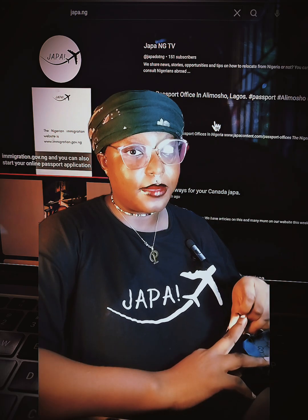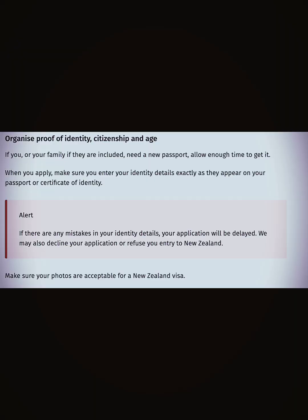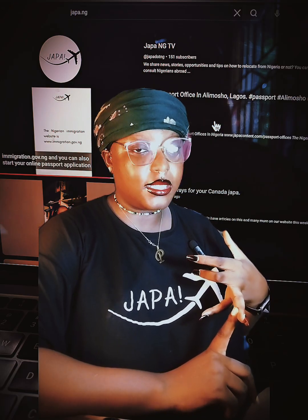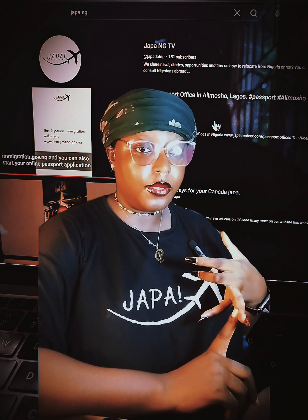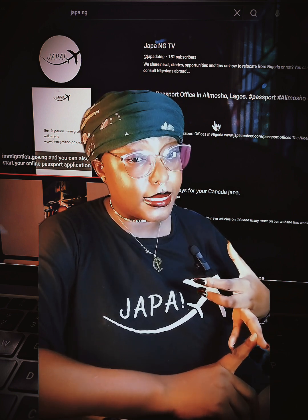Let's get into the step-by-step application guide. Gather your documents. So here's what you need. Proof of identity, citizenship and age: your valid passport or certificate of identity, and passport style photos that meet New Zealand's visa standards. Top tip, if your passport is close to expiry, you need to renew it now. Mistakes will delay you and you don't want that. Your certified English translations: any document not in English needs a certified translation, plus a copy of the original. Make sure your translator meets Immigration NZ's criteria.